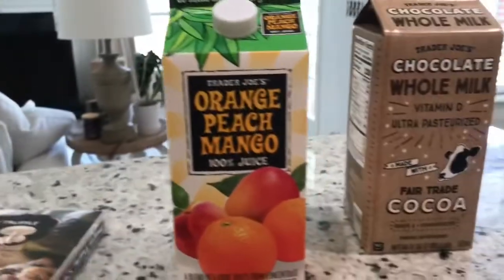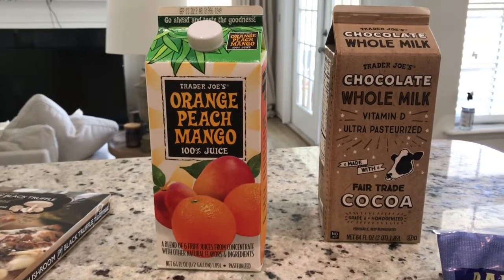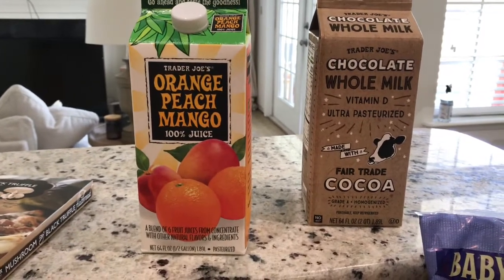And then I picked this up for the kids to have in the fridge. We always have this chocolate whole milk in the refrigerator. It's my favorite. It's $3.99. I can drink that whole thing in a day, but I try not to.